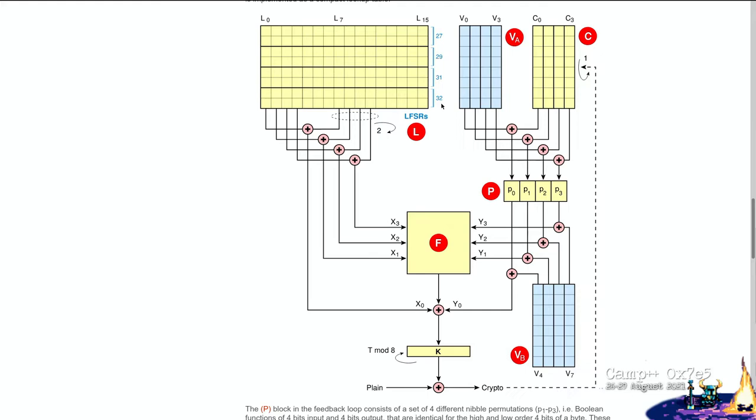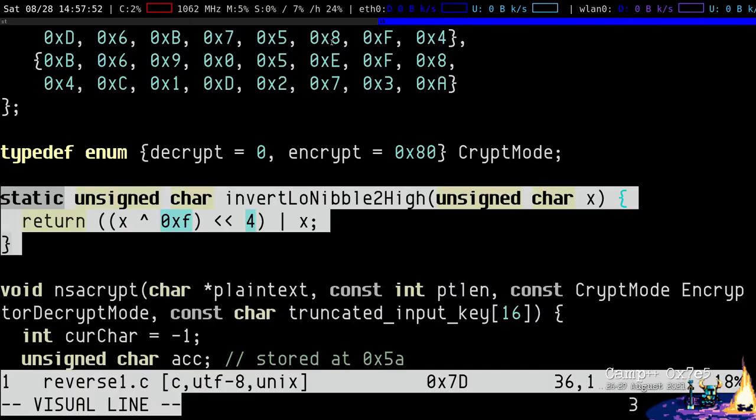So this is what happens. You enter a 16-character key, and then it drops the top 4 bits in every byte. The lower bits are then used to initialize this. There's one operation they use, and I can show you that operation here. I call it invert low nibble to high. Since you have a low nibble of 4 bits, you take the complement of the low 4 bits and set that into the high nibble. So all the bits are inverted from the low nibble to the high nibble. That's the operation that you do.